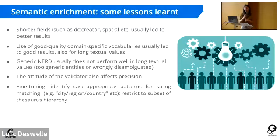With respect to the types of fine-tuning we applied to the semantic annotators, in most cases, human feedback helped us to identify case-appropriate patterns for string matching, so regular expressions that would capture textual values that were in a format that was not captured in the first round. And we also restricted, in some cases, the annotator to a subset, so that it considers only a subset of the dataset based on the thesaurus, based on the vocabulary hierarchy.